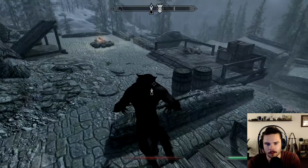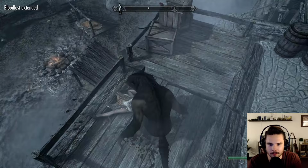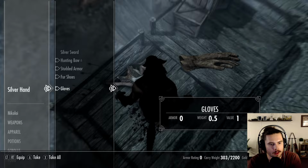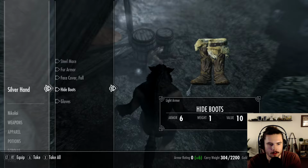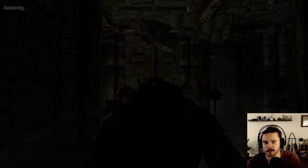Okay, for anybody who's not sure why I'm eating everybody, eating people in the Skyrim Anniversary Edition, Skyrim with the Dawnguard DLC gives you points towards doing stuff, like it's basically werewolf skill points. But then with the Moonlight Tales mod, it also extends your bloodlust, so you can stay as a werewolf for a really long time, as long as you're eating. So that's kind of cool.